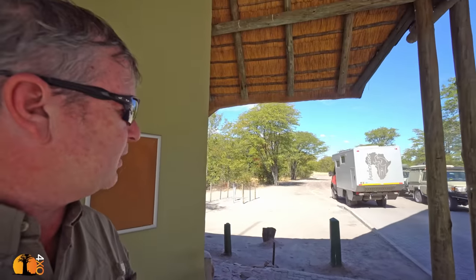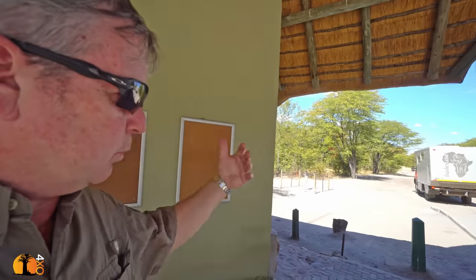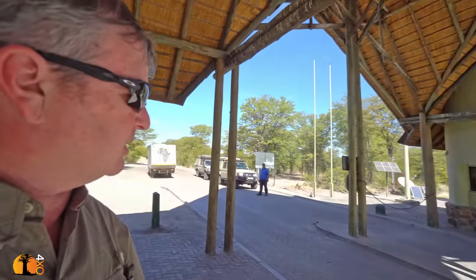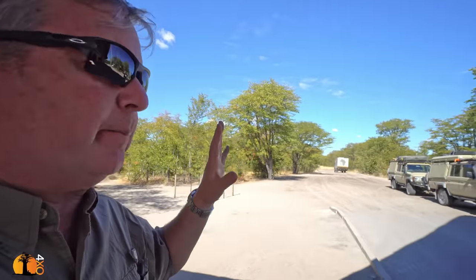Bush Cruiser, that's answered a question for me. I was always wondering, well, there are these large vehicles like the Bush Cruiser and the Earth Cruiser. Are they too big to be allowed in game reserves like this? This just answered my question. I didn't actually have an answer. Obviously, they are big enough, which is really good news, because I'm going to be trying one out quite soon, one of these bigger camper-type vehicles.